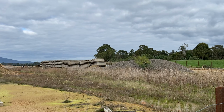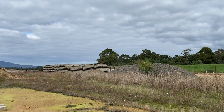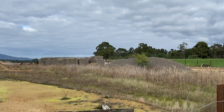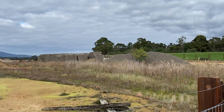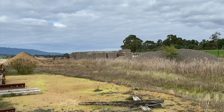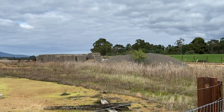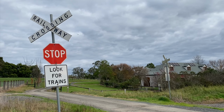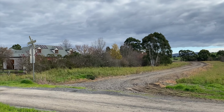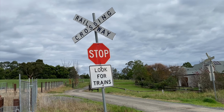But I'm pretty sure that little bit of white there is the station platform where Tarrawarra used to be. So yeah, could be wrong, I'm not sure, but I'm pretty sure that's it, as the Tarrawarra Abbey is down that way and the station location was just about here, so most likely that is it. But yeah, look out for trains, but there's no tracks. Eventually there will be tracks, eventually.